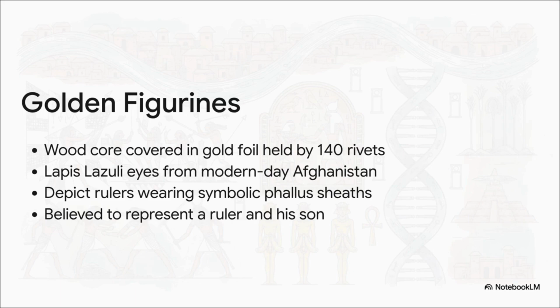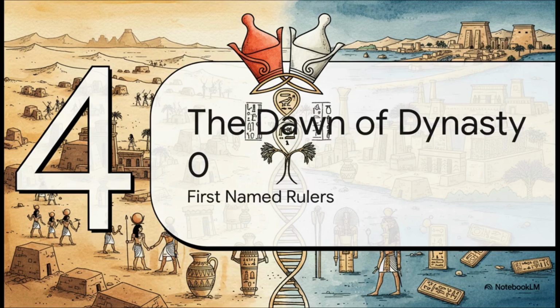The statues show rulers wearing these symbolic phallus sheaths, an ancient symbol of power and fertility. The thinking is that this represents a king and his heir, showing off this new, powerful idea of dynastic rule. And here's the crucial part. This art isn't just showing anonymous figures anymore. These new ways of writing and carving allow us to finally put names to the faces, which brings us to the dawn of what's called Dynasty 0.